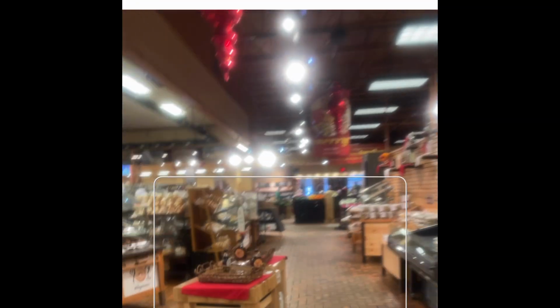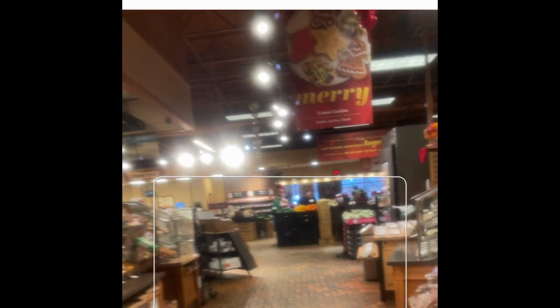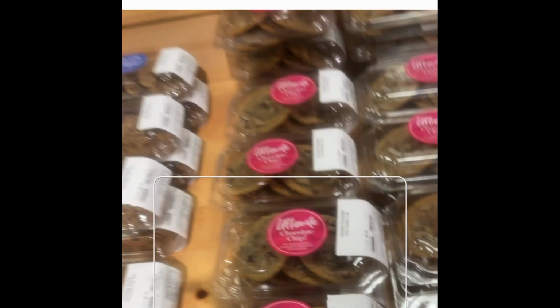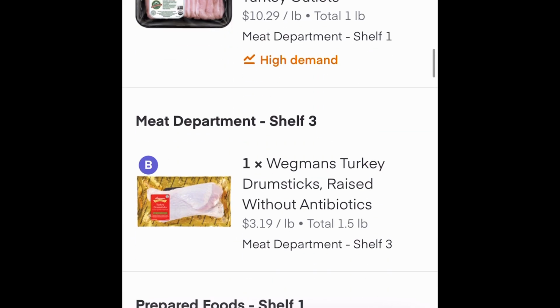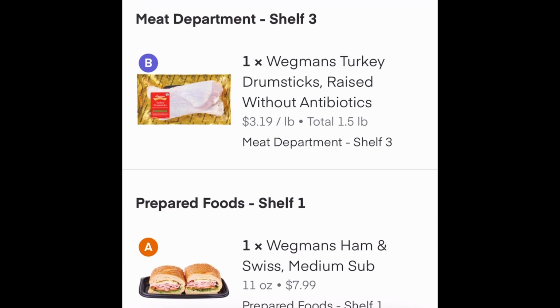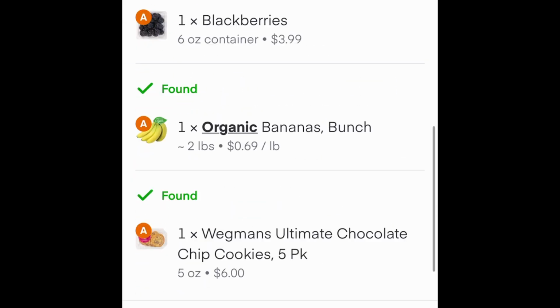So I'm buzzing down the bakery aisle, all the way down here to the right. 5-pack. Boom, got it. Also, I'll message the customer about an item that's out of stock, and I don't refund it right away. I'll message them, and then I'll go get 5 or 6 more things.